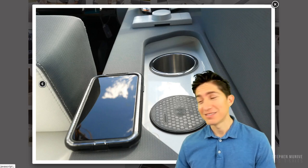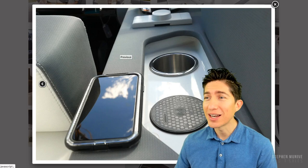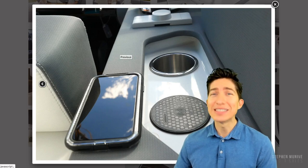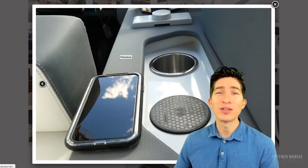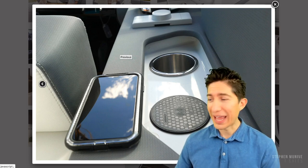I like that. I like it. Everybody should do it. Everybody should do it. I want to see that on every single boat and model in 2021. You have to do it. Everybody.